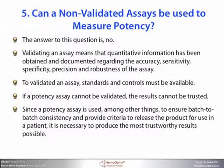Can a non-validated assay be used to measure potency? The answer to this question is no. Validating an assay means that quantitative information has been obtained and documented regarding the accuracy, sensitivity, specificity, precision, and robustness of the assay. To validate an assay, standards and controls must be available. If a potency assay cannot be validated, the results cannot be trusted. Since a potency assay is used, among other things, to ensure batch-to-batch consistency and provide criteria to release the product for use in a patient, it is necessary to produce the most trustworthy results possible.